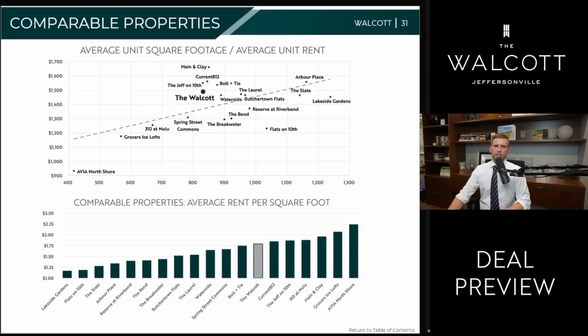But seeing where the Walcott shapes up compared to other assets in the market, you have to remind ourselves Walcott is one of the newer properties in the market, but it doesn't have the highest rents. There's several properties that have significantly higher rents, room for us to move over time, and all of these assets are increasing their rents as there is robust demand in Jeffersonville. So this is looking at an average square foot versus the average unit in rent. See, Walcott is kind of right in the middle in terms of the unit size. That makes sense. Again, Walcott has no 3-bedroom units. It's all studios, 1s and 2s, so we wouldn't expect Walcott to be one of the larger units in terms of average square footage. This is taking all of the units into account.